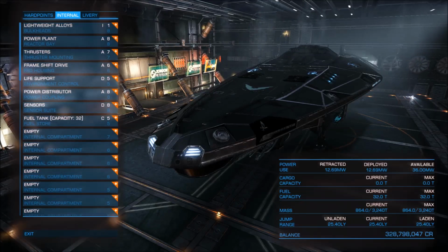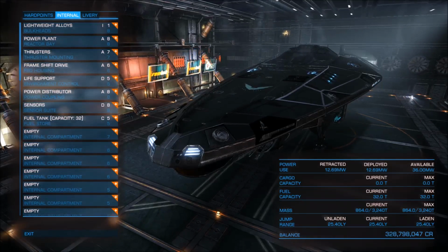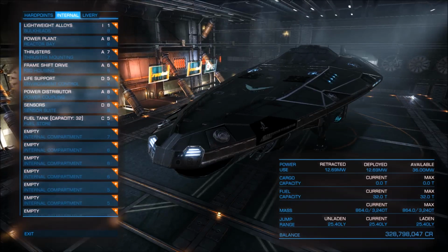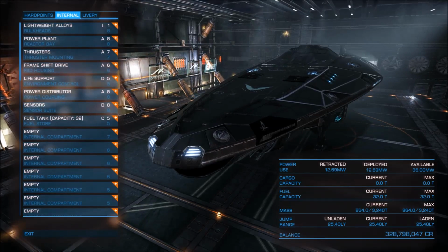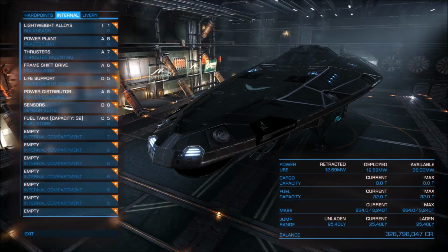With these modules equipped, the Anaconda has an available power of 36, which is absolutely amazing, and it means that we can equip it with whatever we want, and a quite decent jump range of 25.40 light years. Its mass is quite low at 864, well, it is big, but it is the lowest of the three biggest vessels in Elite Dangerous, at 864 tons with this current loadout.